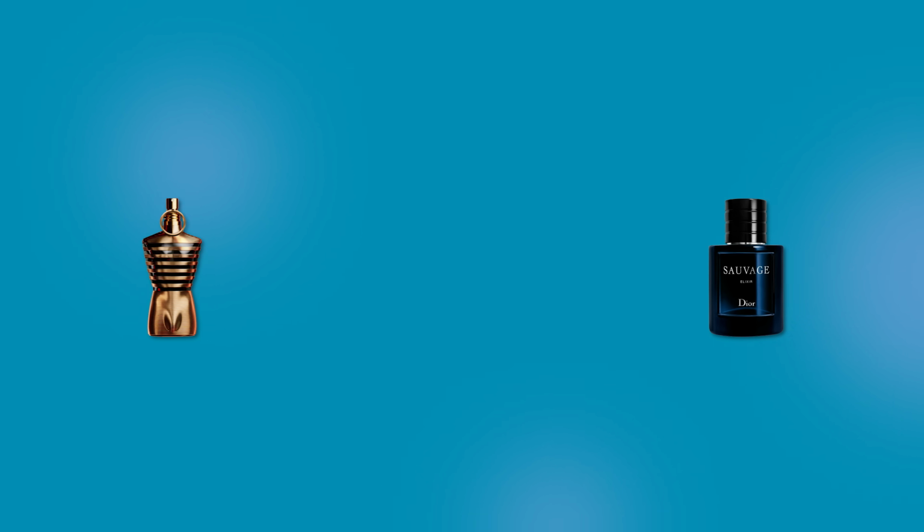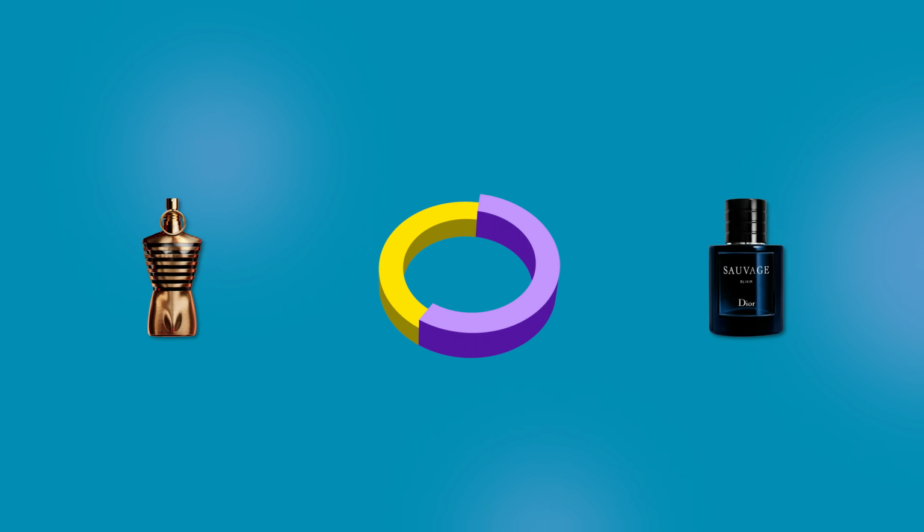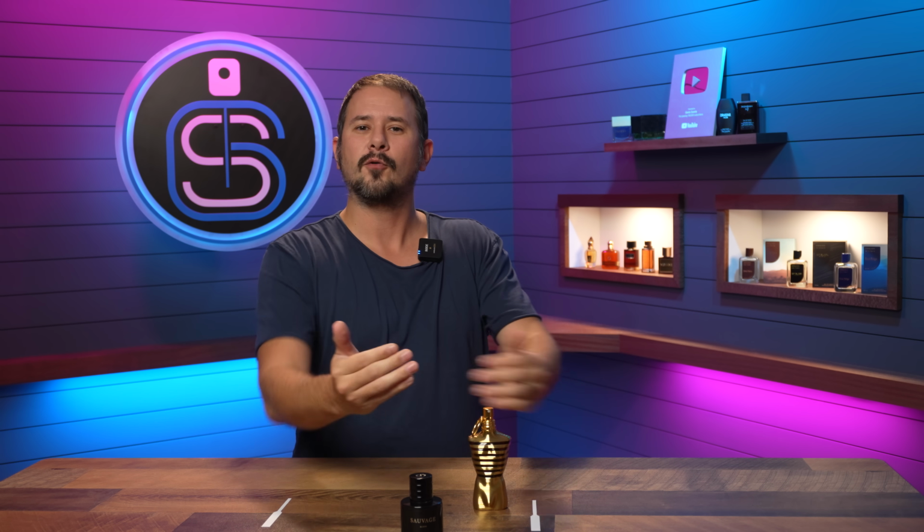Well, this one was decently close. It actually waffled back and forth for a little bit before it settled into the final polling percentage. And the winner, as determined by you guys, 57% to 43% Sauvage Elixir. So a 14 percentage point win from you guys for Sauvage Elixir. So on this one, we agree. I still love you though. So which one wins between Le Male Elixir and Sauvage Elixir? They're both amazing fragrances, but this time Sauvage Elixir wins.